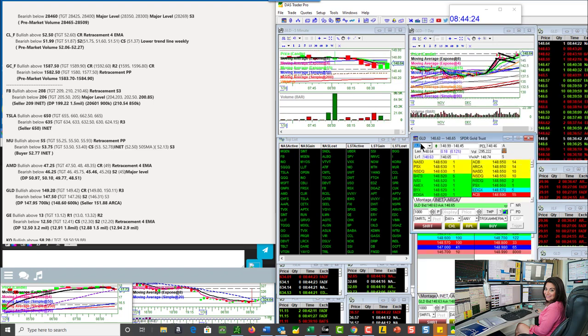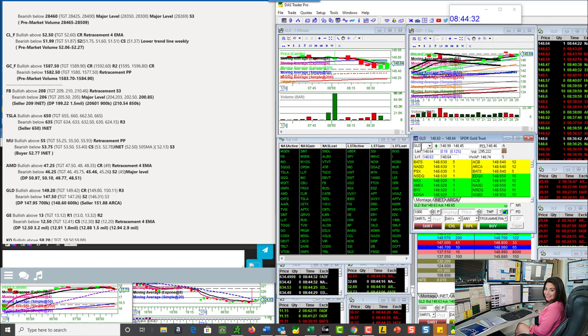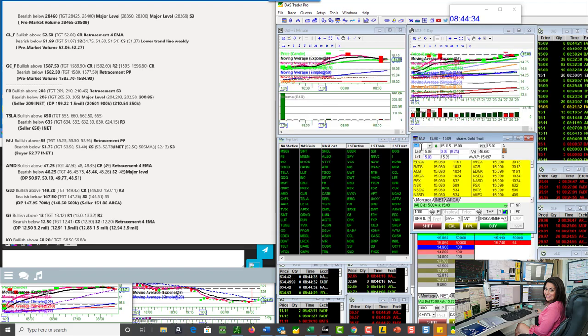So GLD. GLD, bullish above 149.20. Gold, moving up again. Watch IAU as well. That's where the dark pool loves to trade. IAU, and we are very bullish above 15. That was in my daily insights, dark pool insights. I showed you all those massive prints on gold.